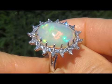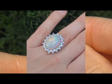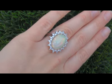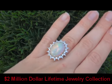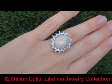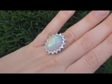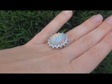This highly collectible, world-class ring comes to us from a prominent Newport Beach, California consigner who asked for our assistance in selling her $2 million lifetime jewelry collection. Due to difficult personal and financial times, our consigner contracted with us to offer the collection here on eBay.